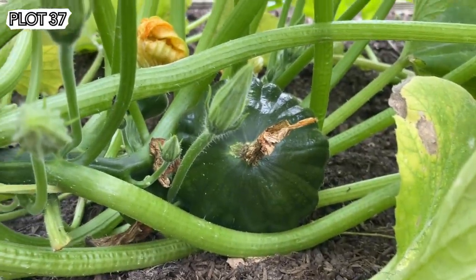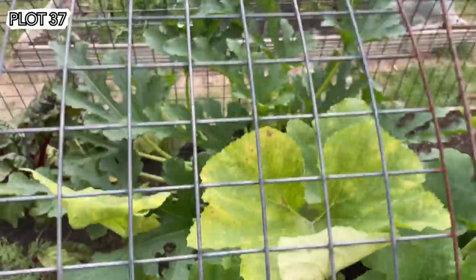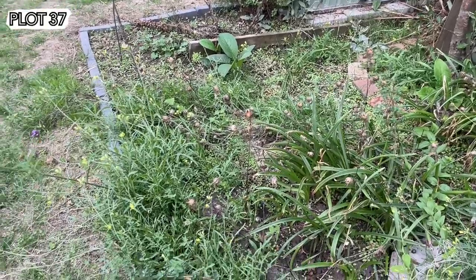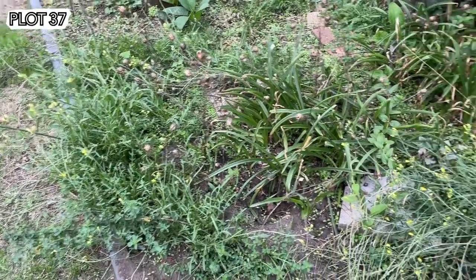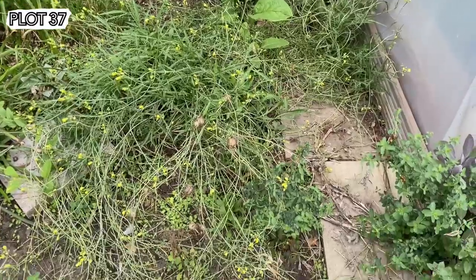Green patty pans, Patterson Gagat at this end. They're all looking fine. The courgette on the other side that was dug up isn't looking fantastic, but you know, more chard on the end of the bed. Again, where we were going to have the wildflowers, it's mainly rocket. Seems to have been the only thing that sort of survived in here.